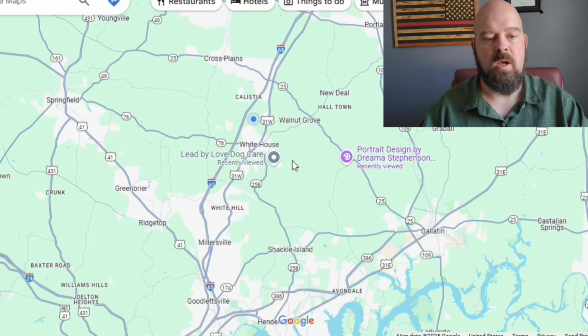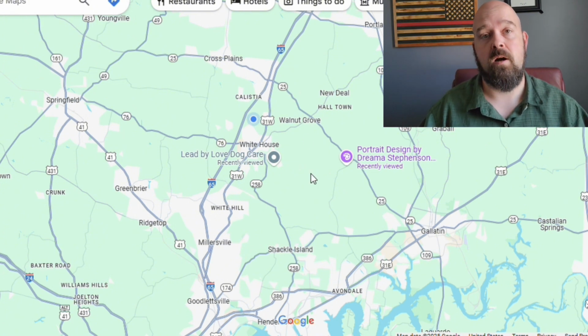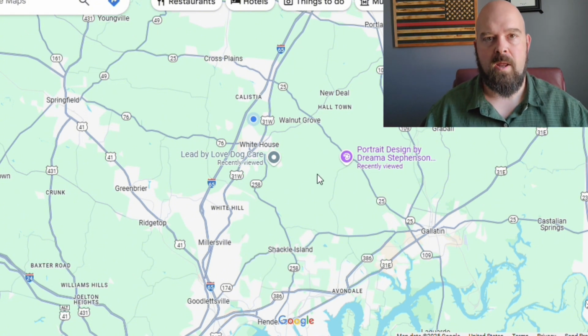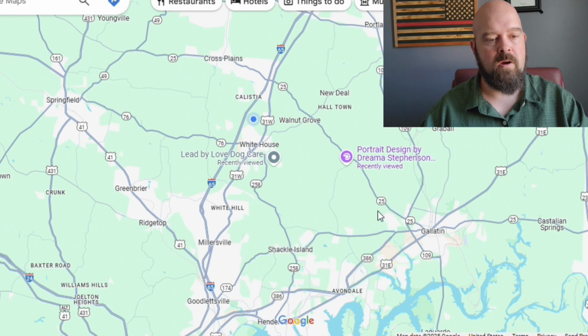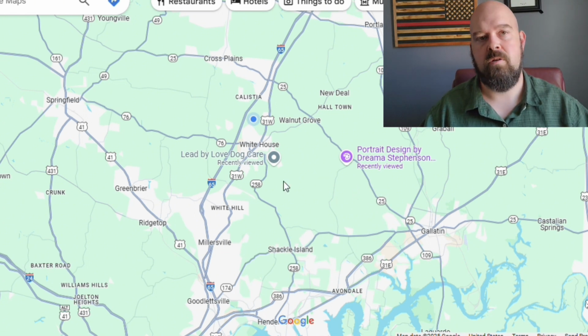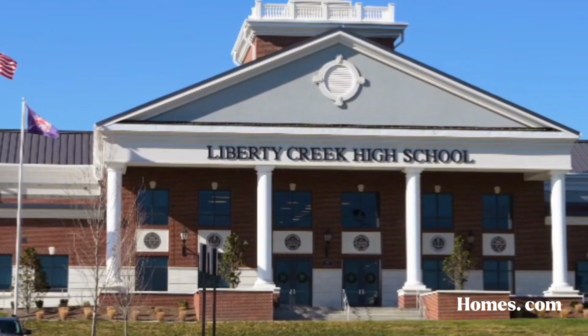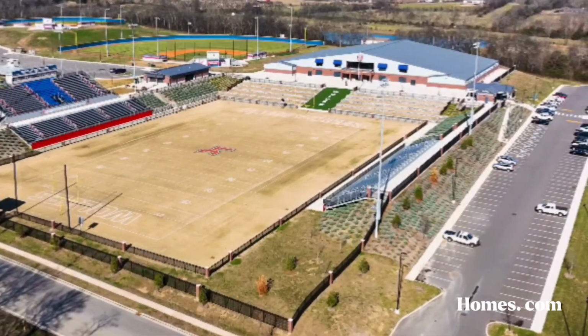So most people, if they're in this area, and actually the majority of people that live in Cottontown, unless you're really up on the top part of 31W or the bottom part of Highway 25, you are going to be White House School Zone. They do have Liberty Creek Schools, which is a very highly rated school. Parts of Cottontown is actually zoned for that as well. So I think that's kind of cool.